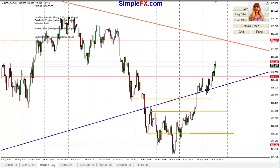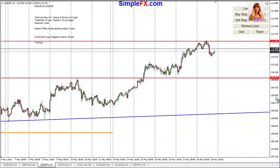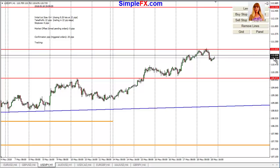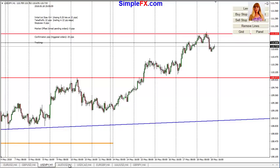But all the levels, I would look at exactly the same levels. Here you can see I would just wait for any consolidation around this level, and then place the orders again in both directions, either go up, buy, or go down, sell. So it all depends on what's going to be in the news. But all the levels are staying the same, so it's a little bit more clear with dollar yen.